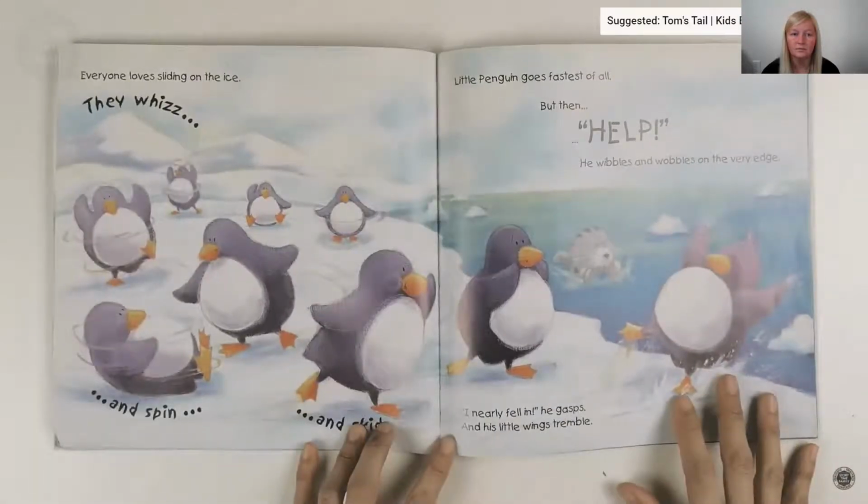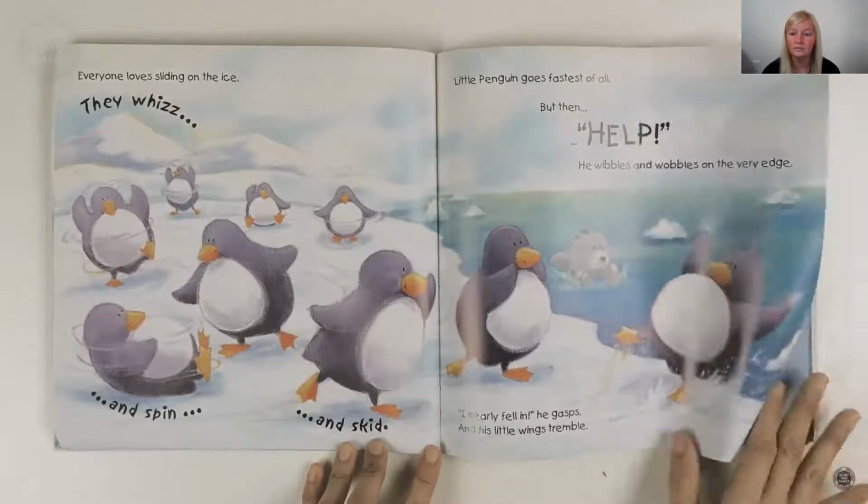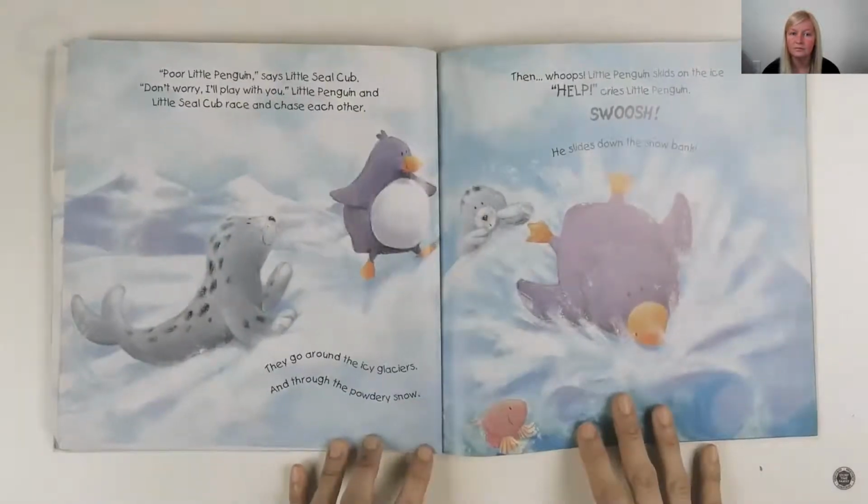Everyone loves sliding on the ice. They whiz and spin and skid. Little Penguin goes fastest of all, but then, help! He wibbles and wobbles on the very edge. I nearly fell in, he gasps, and his little wings tremble. Poor little penguin, says little seal cub. Don't worry, I'll play with you.